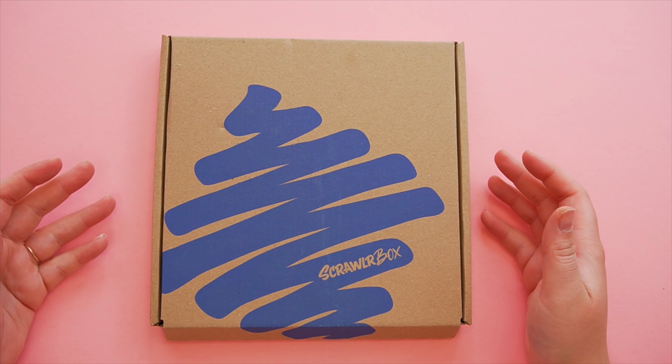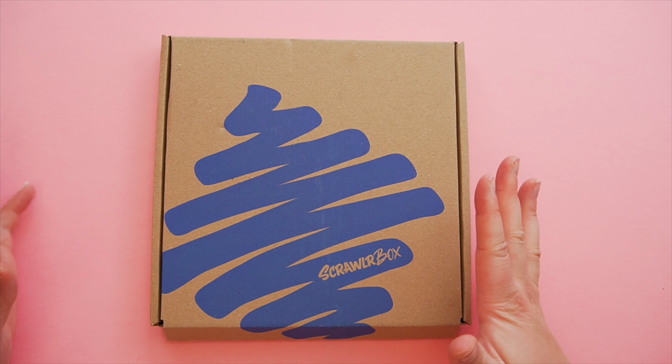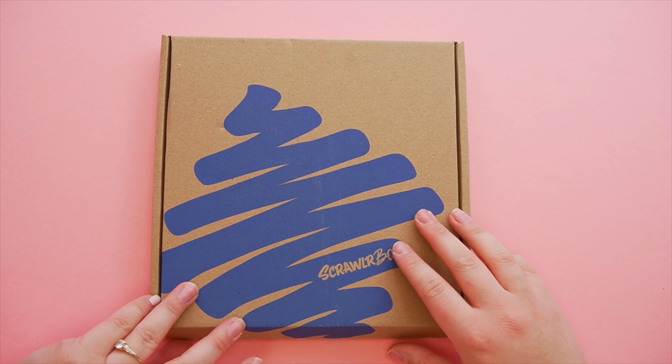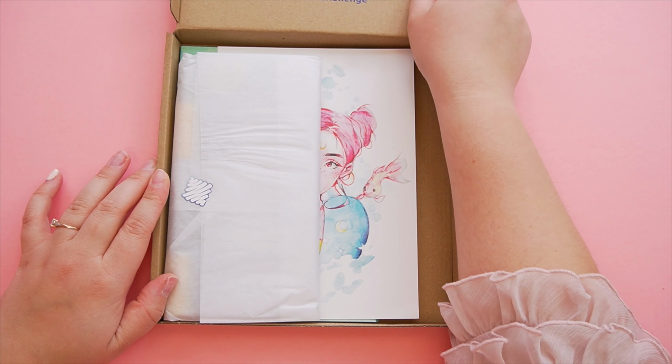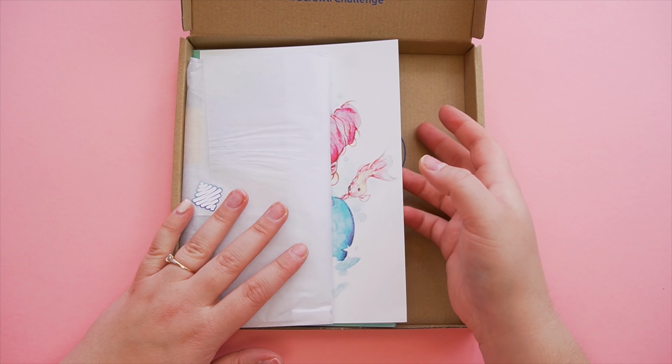Anyway, here is this month's Scrawlrbox. So let's open this up and see what's inside. I'm super excited for this month's challenge. I have fun with these every single month. I'm about to be in for a rude awakening. And let's have a look. Let's get the art prints out for this month.